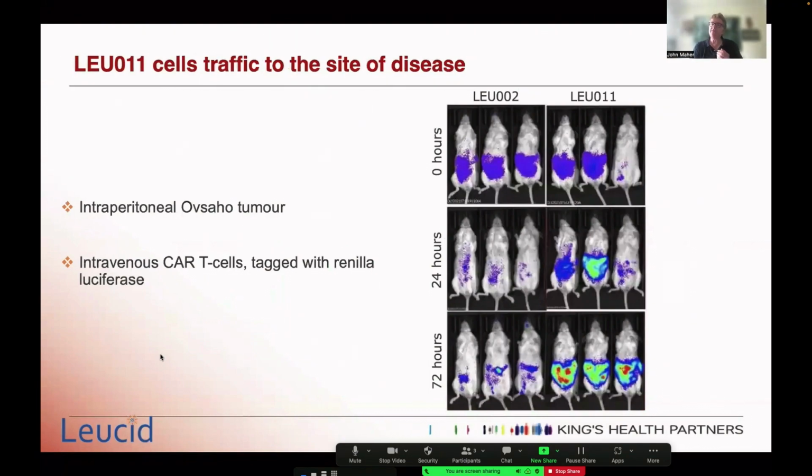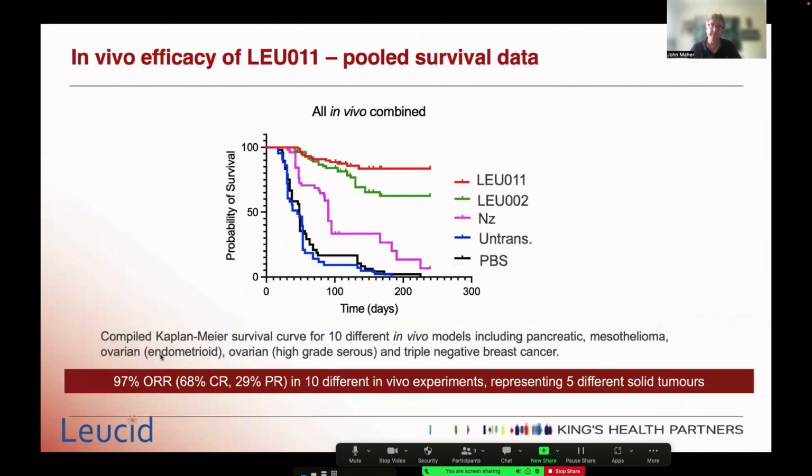How do we know this Lu011 is in fact homing to the tumor? Well, that's illustrated on this slide here, where we have a tumor growing in the peritoneal cavity, and we are imaging the CAR T cells. And if you look at the 72-hour time point following intravenous administration of the T cells, you can see how many of them have gone to the tumor, by contrast with the adapter CAR alone, Lu002, where the signal is much lower.